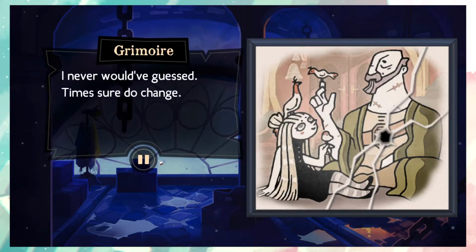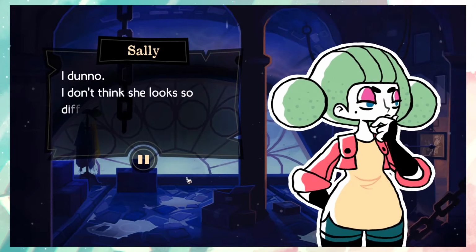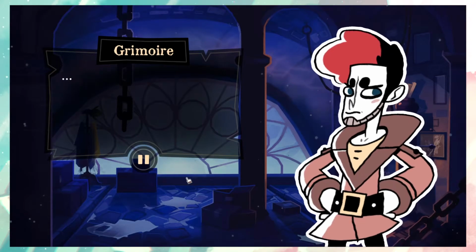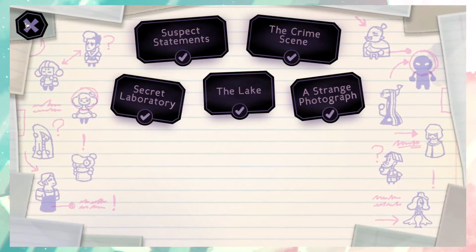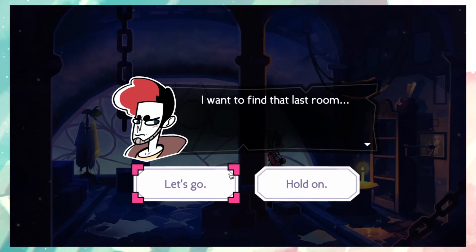Times sure do change. So there's a lot of ink dip birds. There isn't just one, there's quite a few. I don't think she looks so different. That's all we gotta say about that? Let's head back up to the Grand Hall. Okay, let's go look at the Tubi thing. I want to find that last room.